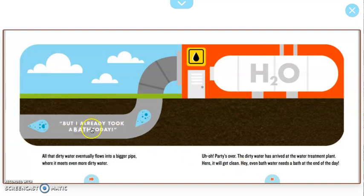So they bring it all through these big pipes into this big tank. H2O is the symbol for water. Two hydrogen atoms and one oxygen atom make water. So that's why it's H2O.